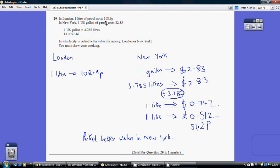$0.747. Now, I want to convert from dollars to pounds, so I've got to get it smaller, so I'm going to divide by 1.46. So dividing 0.747 by 1.46, I get 1 litre being 0.512 pounds, or multiplying by 100, 51.2p pennies. So 1 litre costs 51.2p in New York, but 1 litre costs 108.9p in London. So we can see that petrol is better value in New York.